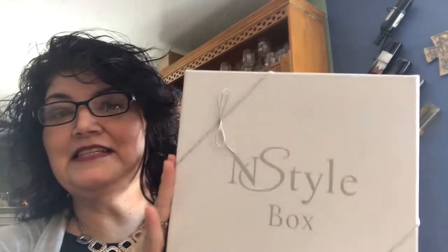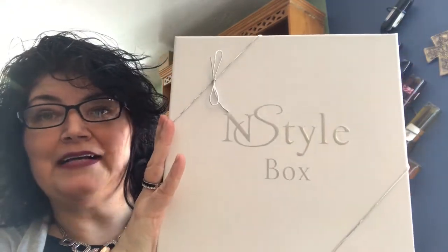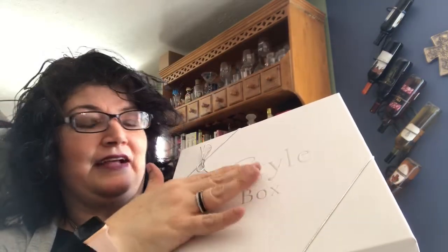So anyway, I went and looked at her website for the In Style box, and they didn't have any of the months still available, but they did show you things that were in the months. And she also does a video of everything that's in the box every month. So this is it. It's a beautiful box that's like raised embossed silver, and then the box itself is silver with the white lid.